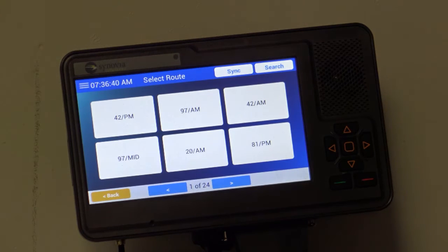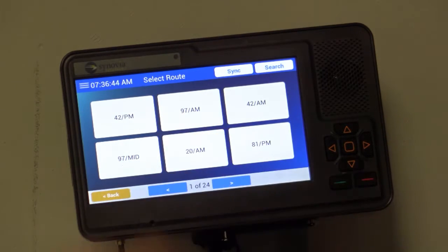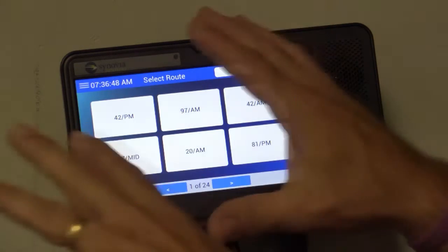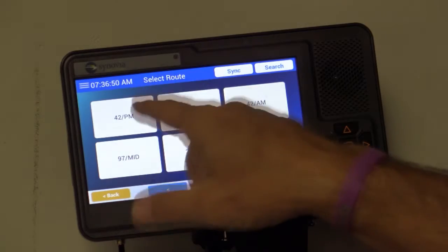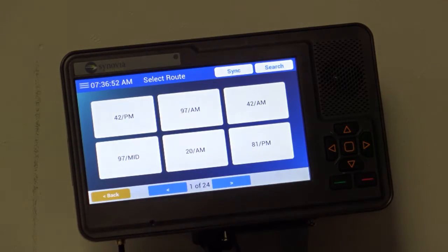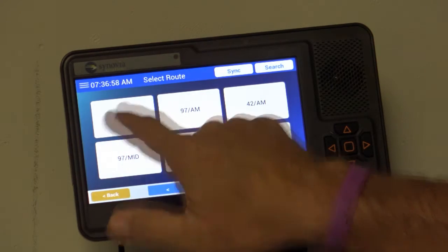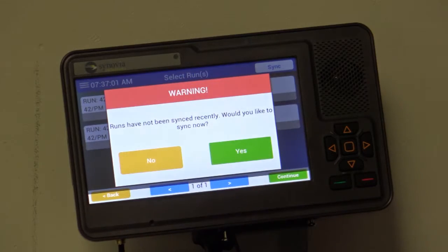Now what it's going to try to do, if I have it programmed correctly, is the first one up here in the left corner is 42 p.m. I'm running bus 42 right now, so your bus number should come up as the first couple of options there. So I've got 42 p.m. and I'm going to go ahead and run my 42 p.m. route. Click yes. And it says your runs have not been synchronized.